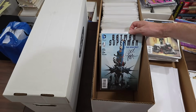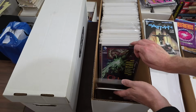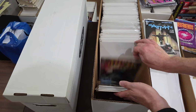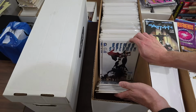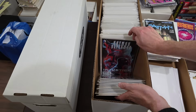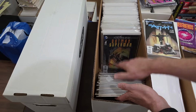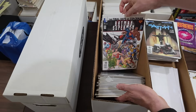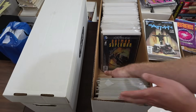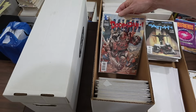Batman Superman, the New 52. That looks like a Greg Pak signature. 1, 2. I think this might be a whole run too. 7, 8, 9, 10, 11, 13. It's not as long of a run as the Batman run, if I remember. Is this thing that goes to the 30s? 29, 31. Yeah. Is this 32? Yeah, 1 through 32 is there. Batman Superman Futures End.